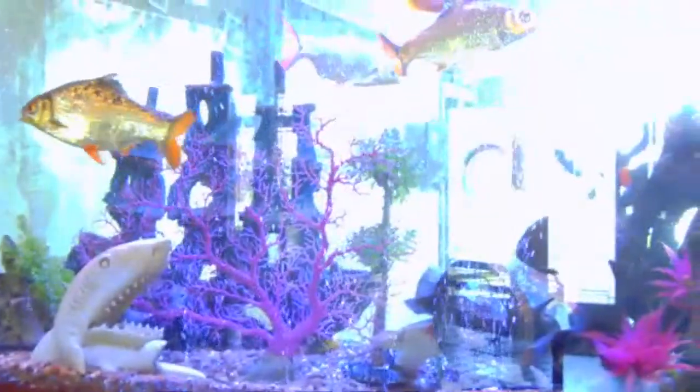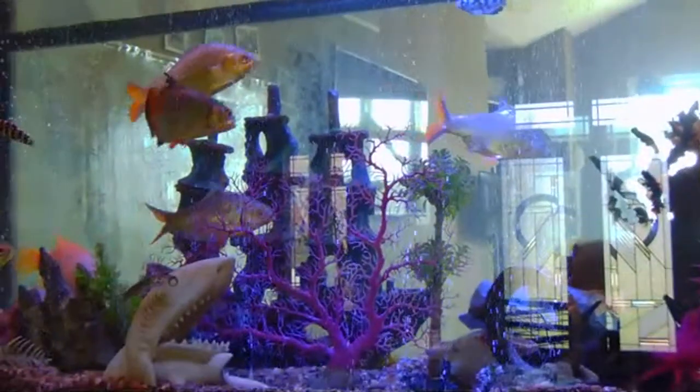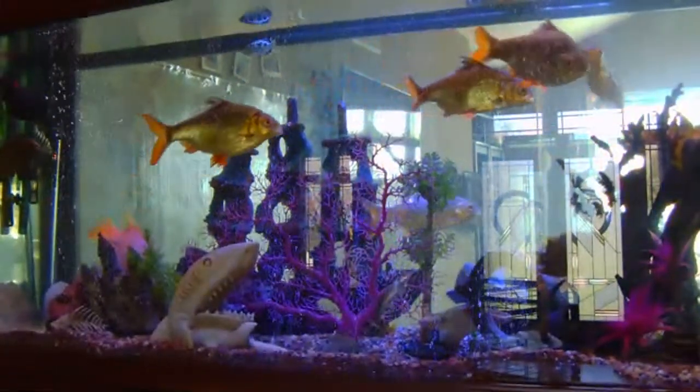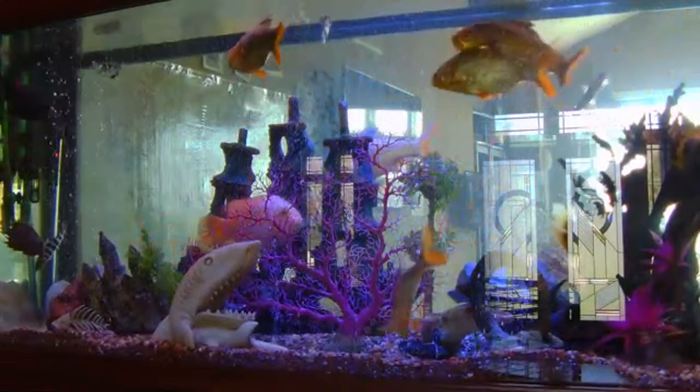Another thing you'll notice in this tank is these bubbles. So I'm going to change something here. I'm not going to do it today, not on the camera, but those bubbles aren't just decoration. Those bubbles are to ensure that the water is oxygenated.